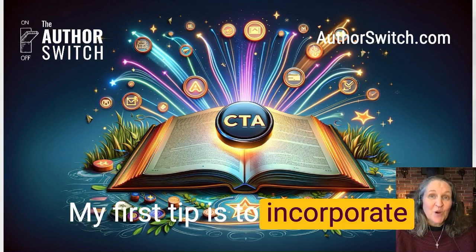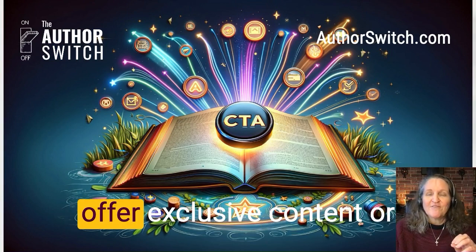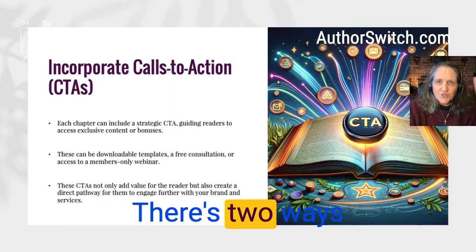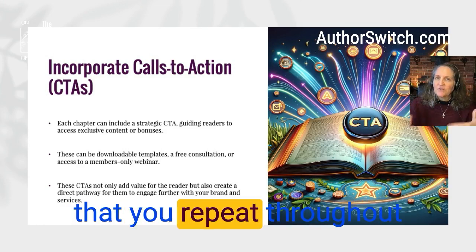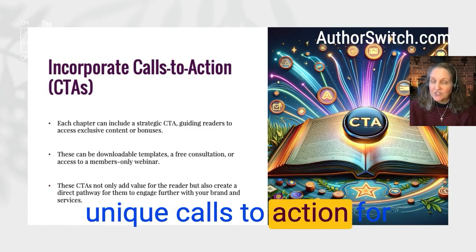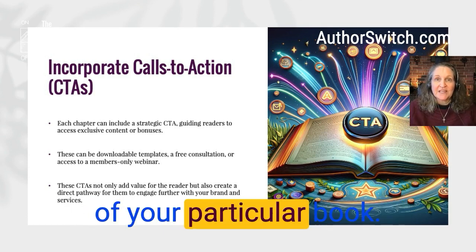My first tip is to incorporate calls to action that are related to the book and offer exclusive content or bonuses related to the book. There's 2 ways you can do this. You can have one call to action that you repeat throughout the book, or you can create unique calls to action for each chapter in your book. It all depends on the nature of your particular book.